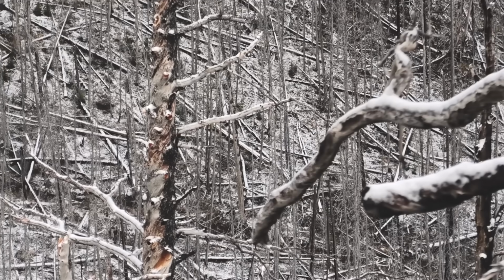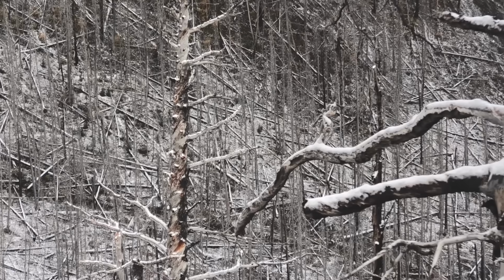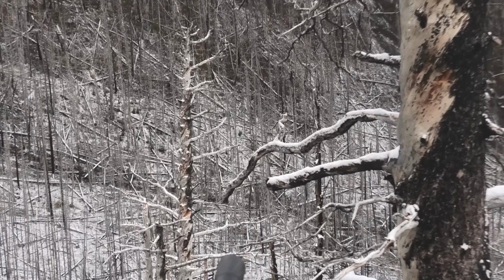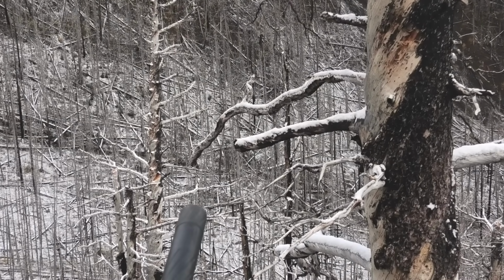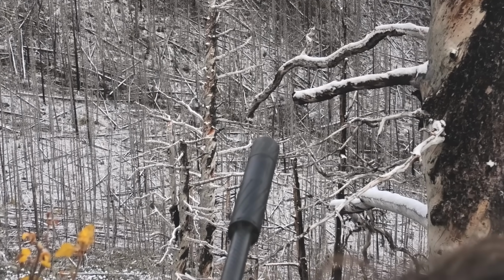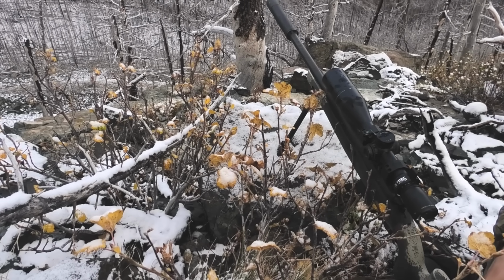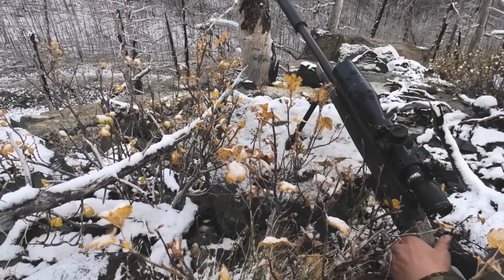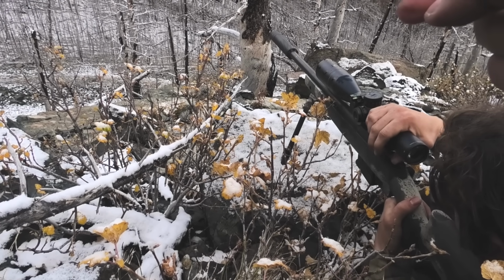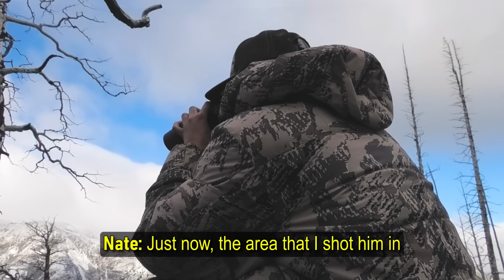You still see him? No. I lost him when I shot. I heard a thump. It sounded like you hit him. But I haven't seen anything run. Where even was he out of this? Dude, I don't know. Did you get it on film? No, I had no idea where they were. Oh, I may have been low, dude. It's 367. Well, yeah, because I ranged down here where I last saw the deer. You ranged at 360? Just now, the area that I shot him in.